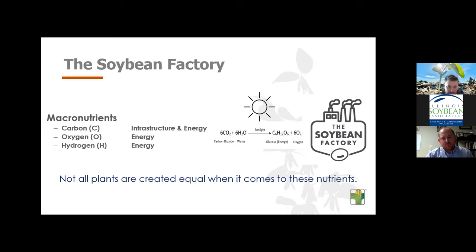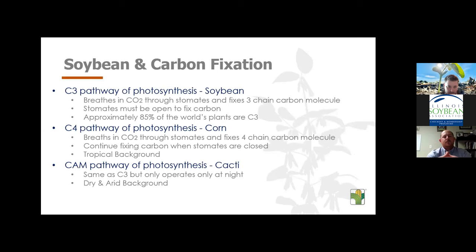But the one thing I do want everyone to think about is that not all plants are created equal when it comes to this process. So let's think about the soybean plant from a carbon fixation standpoint. Of course, carbon fixation is a really hot button topic out in the world right now with climate change, but we're just going to stick with the agronomic side of this for right now. There are really three modes of action, or three forms of photosynthesis, that help plants fix carbon. Every plant on earth kind of falls in one of these three buckets. And the soybean falls into the C3 pathway of photosynthesis.